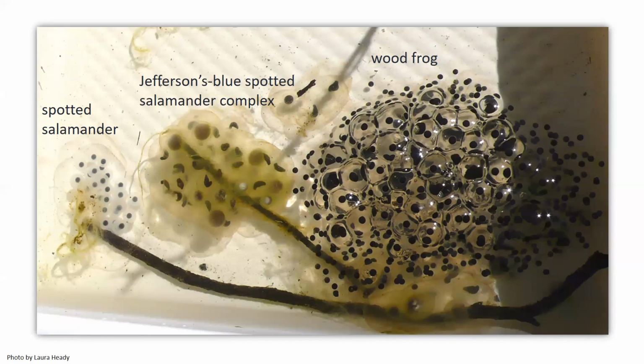So the two salamander egg masses on the left and in the center, I know that Jefferson blue-spotted salamanders usually migrate a little bit earlier to the pools and start the breeding process earlier. So you can see this egg mass is further developed than this one, where the embryos are still tight little spheres, but here we're starting to see actual growth. So if I was looking at these two egg masses, I could deduce that the one in the middle is Jefferson blue because they probably got to the pool ahead of the spotted salamanders.